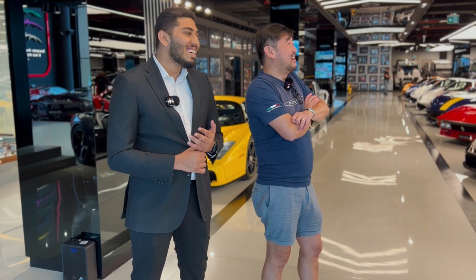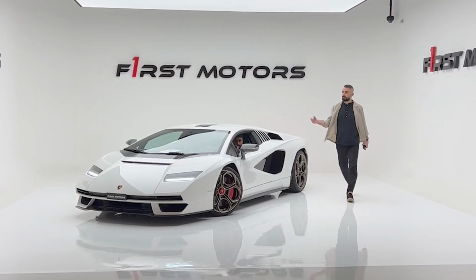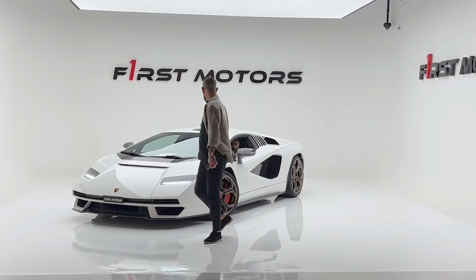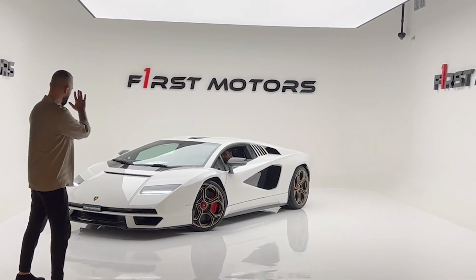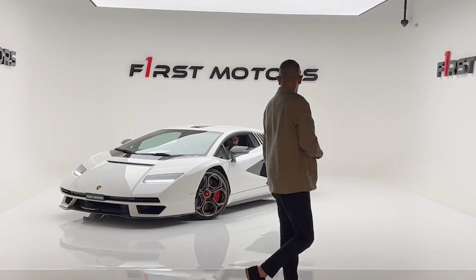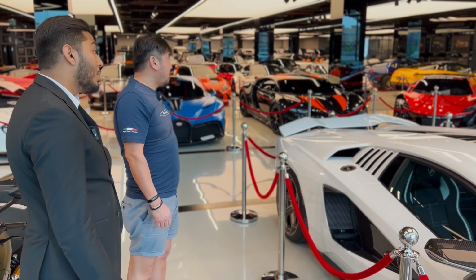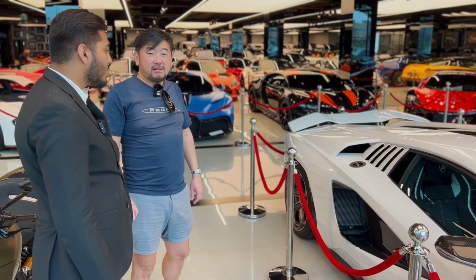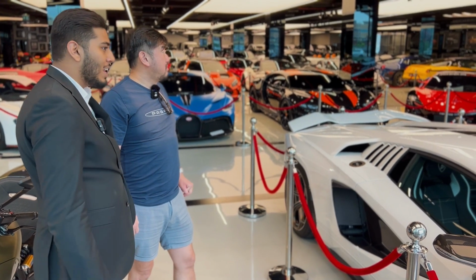Oh, what's the third one? Actually, I'd go for the Countach. Countach, yeah, good. That's one Lambo, something to collect and keep. And the price is actually not too bad, right? Not too bad, yeah, to be honest. Compared to the Veneno Roadster, right? But the Veneno is high priced because there are fewer than 10, the only one in the world in that spec. You're not going to get any of them again.